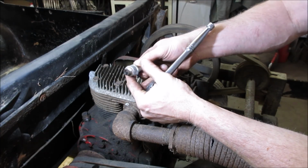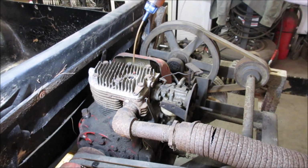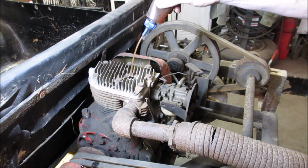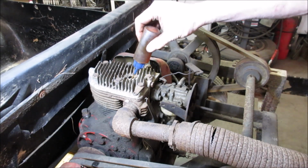Yeah, it's been a day or two. Let's go shoot some oil in it. Got automatic transmission fluid. It's thin. Thinner. I don't know if that will work around. Actually, I got to get it over there. There we go.